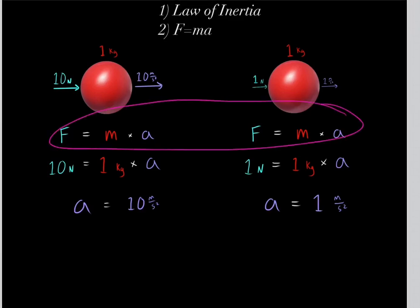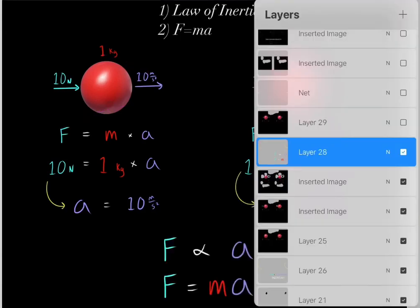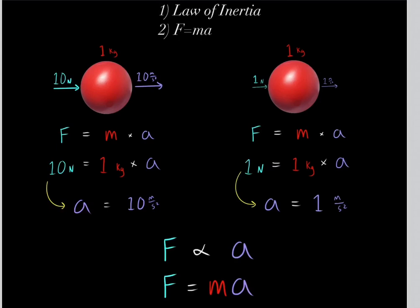So again, Newton's second law tells us how forces cause accelerations. And again, the higher the force, the higher the acceleration. And that's what this is telling us.